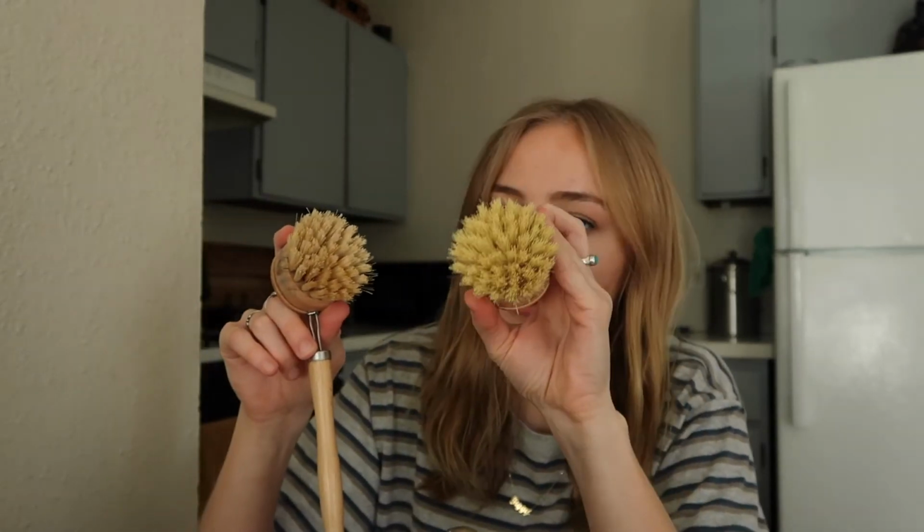The next item I have is this scrub brush. It's a wooden brush with natural fibers. I bought a replacement as well. This brush is really good for plates and flat items, like pans and stuff like that. The bristles are really strong and they can really get baked-on food off well.